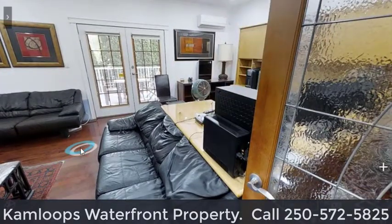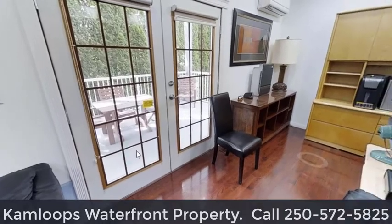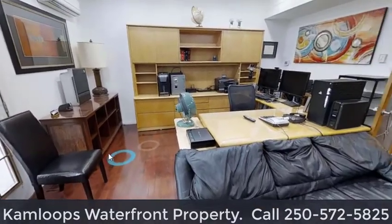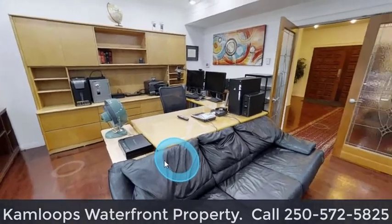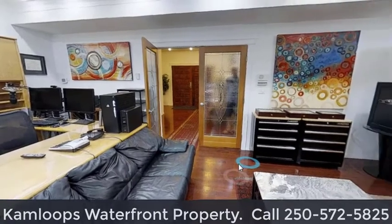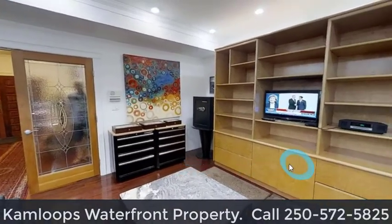And actually, before we go upstairs, why not take a tour through the office? This is the office that I work out of. And in preparation for showing the home, we've got everything cleaned up in here. It's a massive office, and you can get the dimensions from us a little bit later.